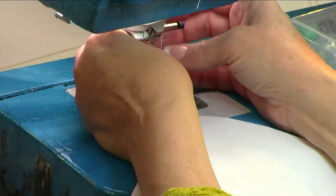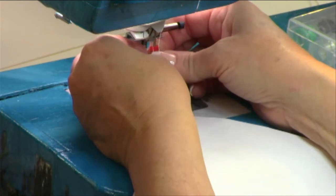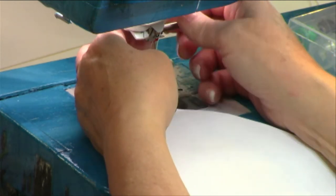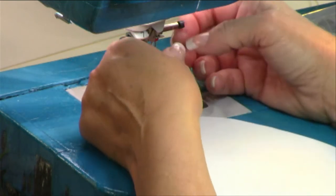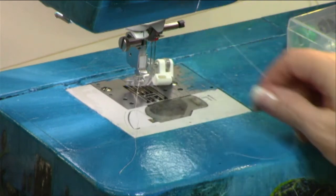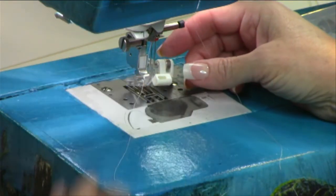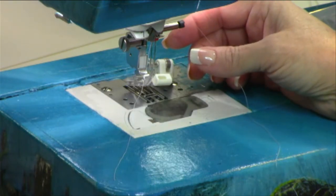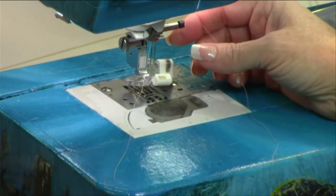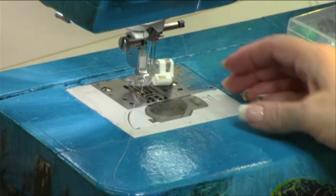I was going to try to free motion with double needles today, and it is really kind of cool what you can do. Oh, I have so much to teach you. A really, really neat thing to do, especially for the inlaid beading that I showed earlier. Where's that piece of fabric? I don't know where the inlaid beading went.